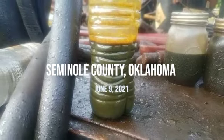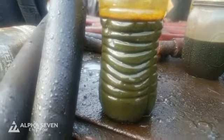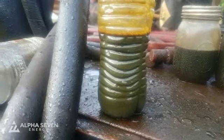Swab. We just pulled in. First swab of the day. I don't see any water in the bottom at all. It had good foam on it when we first pulled it. Really good looking sample.